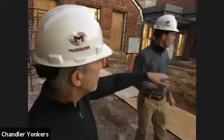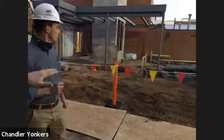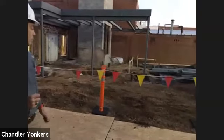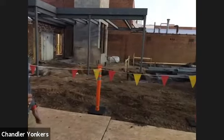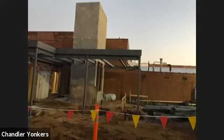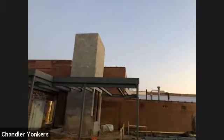Actually, there's a boiler room for something that goes with the heating for the smoker out here. And so what we've been able to do, on top of this steel structure, is we're going to have another patio. So we'll be able to have private seating up there, so people will be able to sit up top and overlook all this courtyard out here.